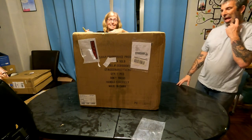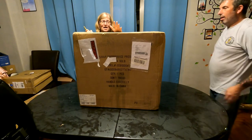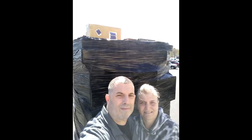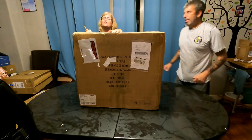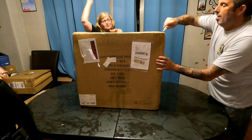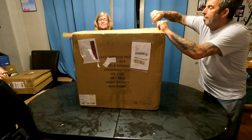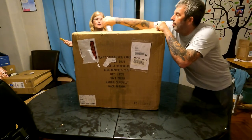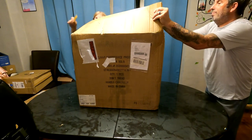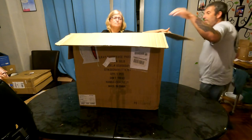Okay, and this is the last box. Last thing, guys, from this huge Alibaba pallet we got from SCD Sales. Thank you so much, Steve. This pallet was awesome. We got awesome, awesome things. Some things we don't know what we're gonna do with, but I'm sure they'll sell. But oh, it's snowing. Ugh. My favorite.